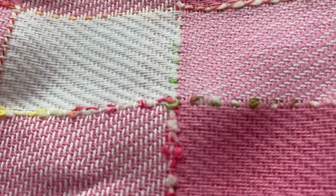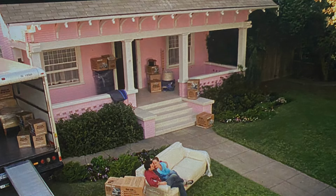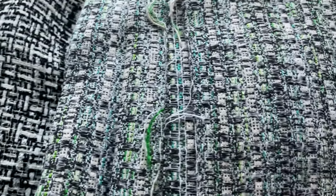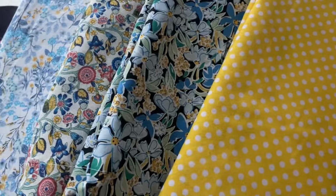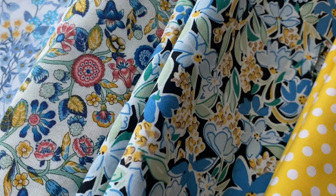Anyway, I've got loads and loads, and then they actually move into their new house, and it's a Barbie dream house. So I do have loads of different fabrics to choose from. I'm definitely going to make a couple of dresses and a couple of jackets and a couple of handbags. I'm not sure which fabrics I'll use for each, because I'm spoilt for choice. I like all the ones on my short list.